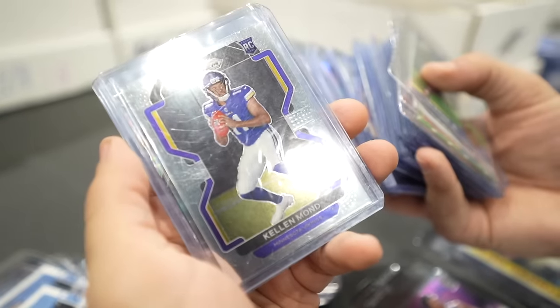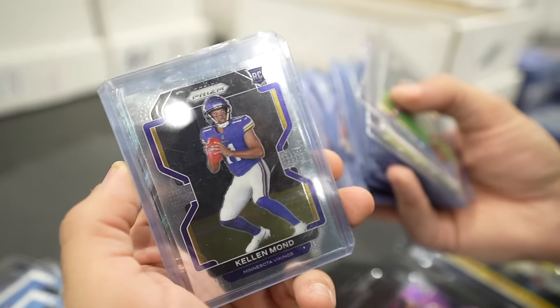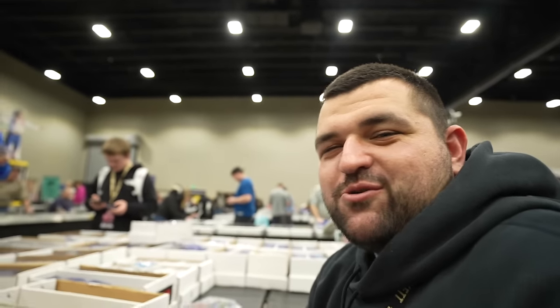I remember one year everyone was freaking about this guy, Kellen Mond. I think as we collect more, especially with the hype in the hobby, you see the dodges and the misses. Kellen Mond, Desmond Ridder, Sam Howell. It's not great. Sam Howell's okay, but I don't know. That was a yikes. I was in on Desmond Ridder, so I messed up too.